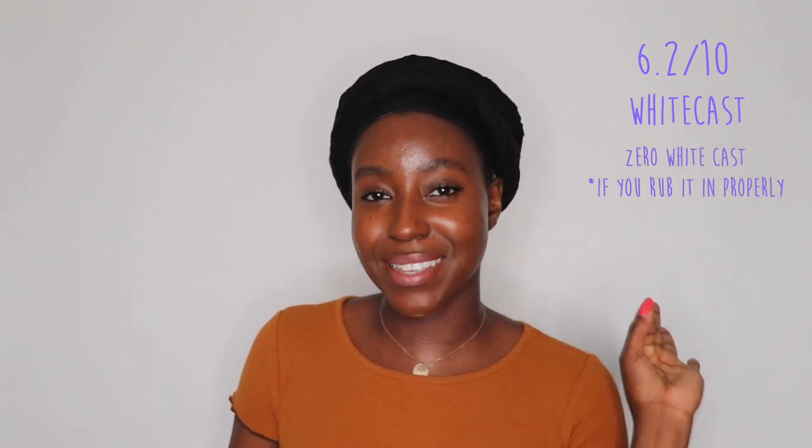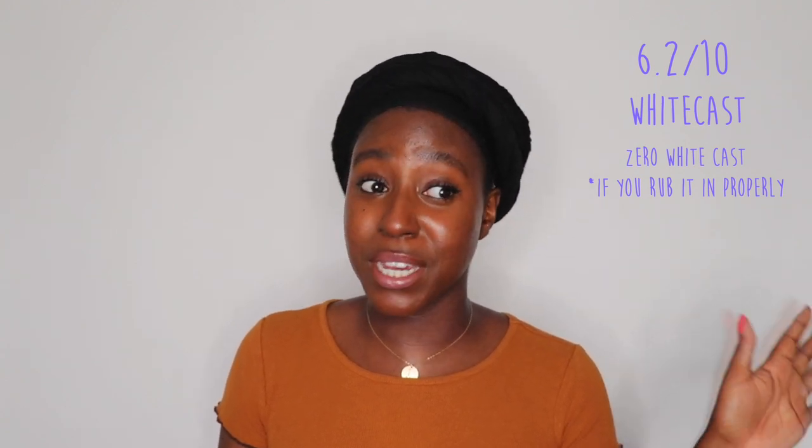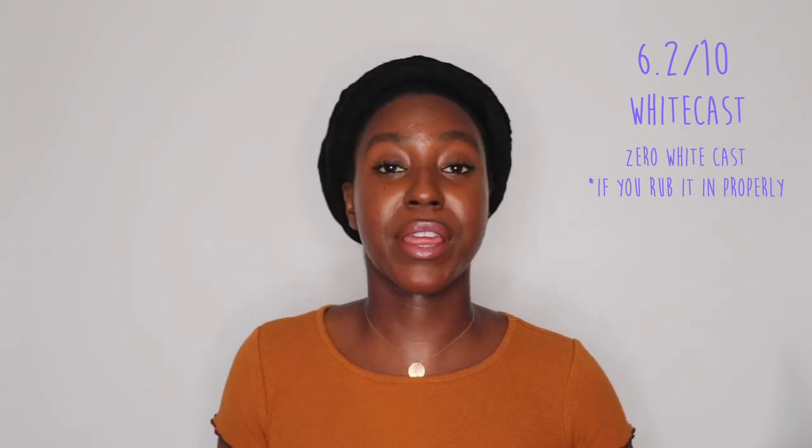White cast. Once again, this is like one of the most important factors when it comes to SPF. As darker skin types, this is just the noticeable finish that is on your face. And very, very happy to say that although this is a mineral SPF, there is zero white cast. Dr. V did it. A mineral sunscreen with no cast. Very, very happy that it's going to be getting a point for me.